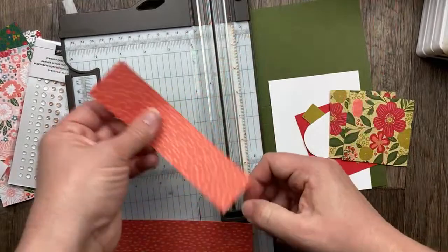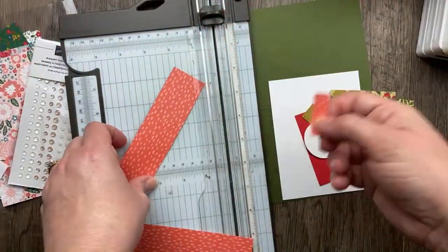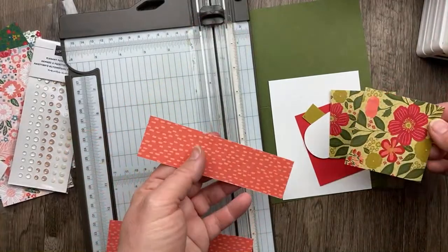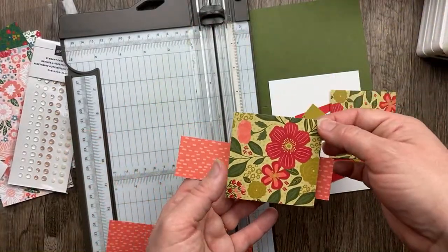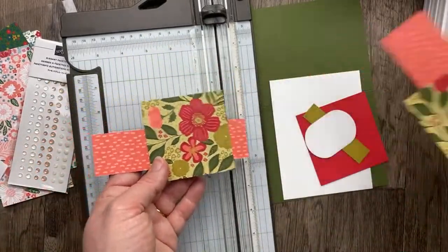Our card base is 5.5, so I'm just going to go ahead and cut that at 5.5. I'm just going to discard that other little piece, but otherwise we're going to be able to make 2 cards if we wanted to using this layout.